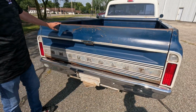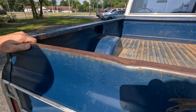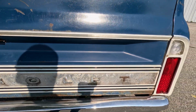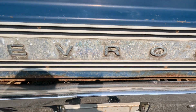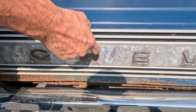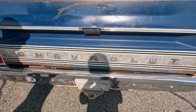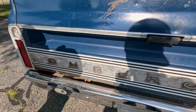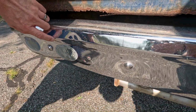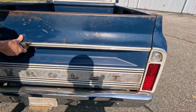It's a southern truck. So your tailgate, there's a dent here. Of course, we've got original paint loss, patina. The only thing that's missing on the truck is on this tailgate trim. You're missing the C, H, and the T. But your rear bumper's in pretty good shape. It shines. It's got quite a bit of age. It's got a couple of Georgia club stickers.